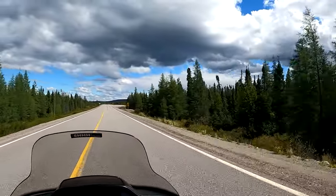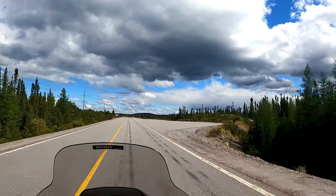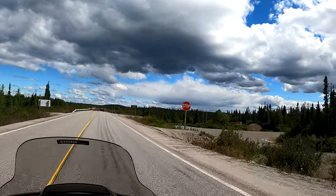First rest area since Churchill Falls. So that's about 220 kilometers to get to an area that's got a rest stop. That's one thing about this highway, is there's not very many rest stops on it.